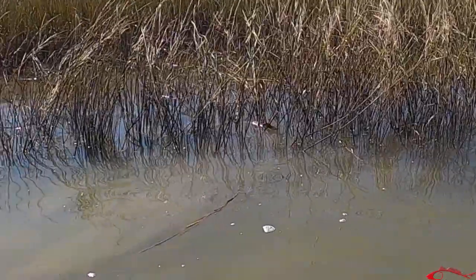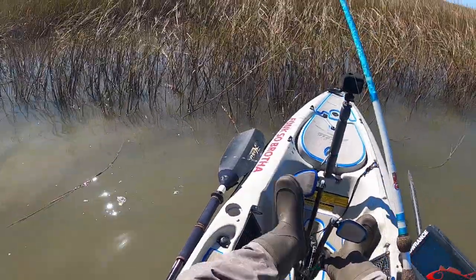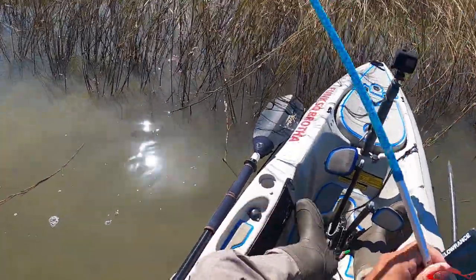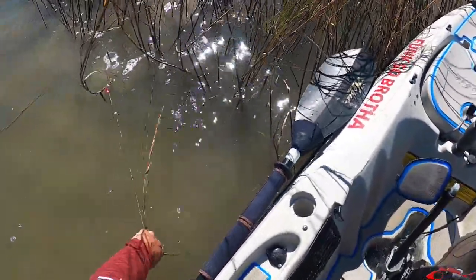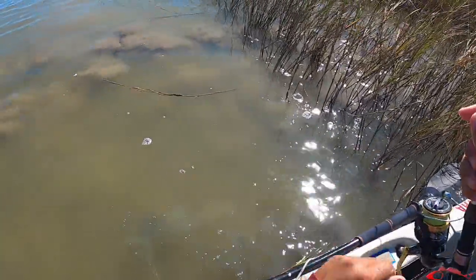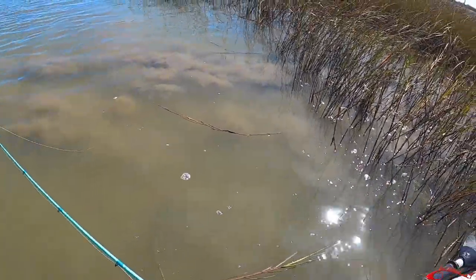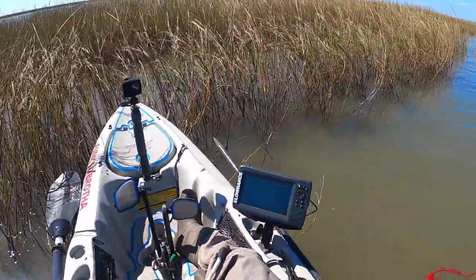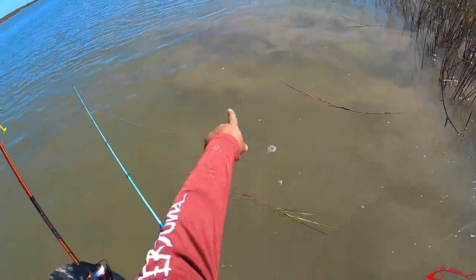Yeah, let's see what we got going on here. Yep, see, we are stuck in the grass and he is upside down. I am in here. I'm stuck here. Oh, there he goes. Get this grass out of here. Oh, and he got off. Ah, I broke off again. Oh my God. It was wrapped around this grass. You can just see he ripped out. Oh, that was a nice red.